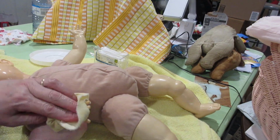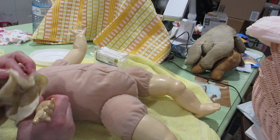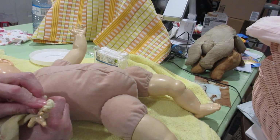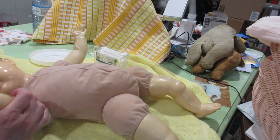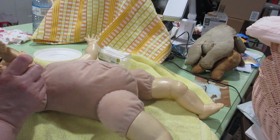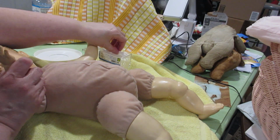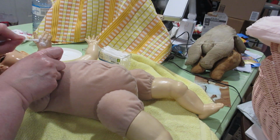And I don't like her beside my other dolls if she's starting to do this, because I don't know if this stuff can spread from one doll to the other. So we're going to make sure she stays clean. I've got many dolls, so I've got to bring them in. You're going to see coming up, we're going to clean them together here, and just have some fun cleaning up dolls, I guess.